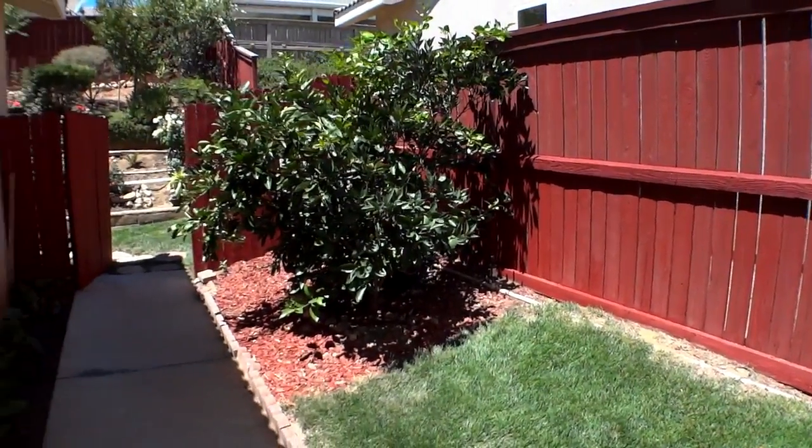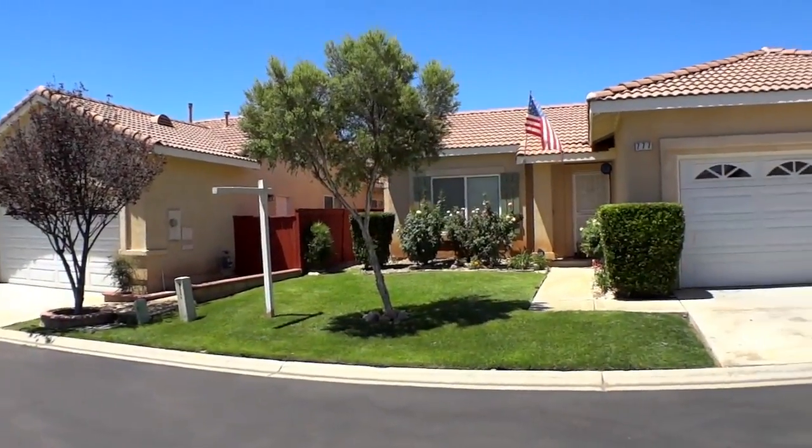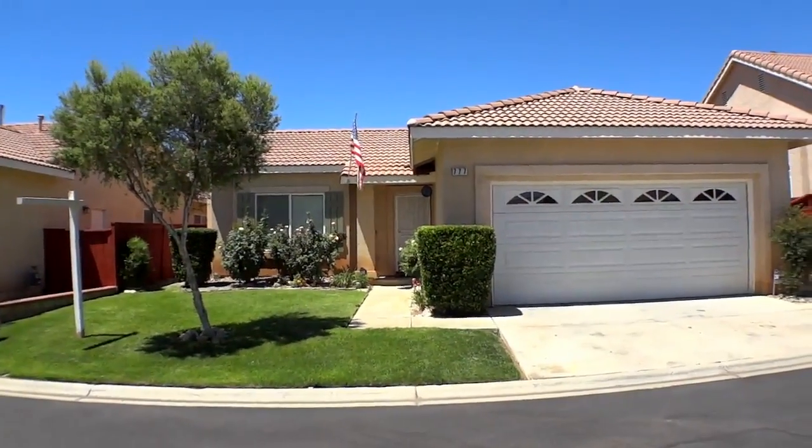This tract is close to the freeway, but far enough away to feel secluded. Call for questions or to schedule a viewing.